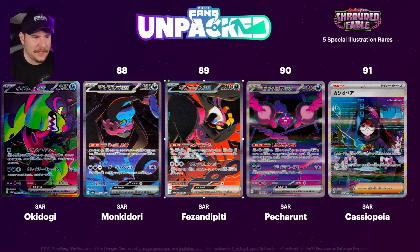Going with Penny / Cassiopeia as the only supporter in the illustration rares is sort of an interesting choice for this set because I don't know a ton of people that are actually super stoked or hyped about Cassiopeia. I don't know, there's a lot more characters in the games that have a much bigger, more interesting, and more attractive personality type, like say Iono or Perrin or Kieran, for example. Just wasn't all that memorable to me, but let me know if you guys disagree.